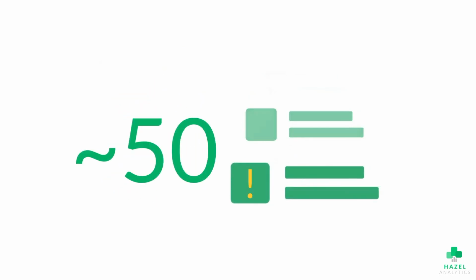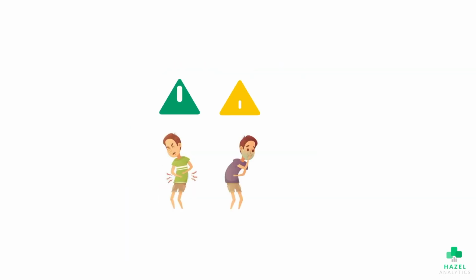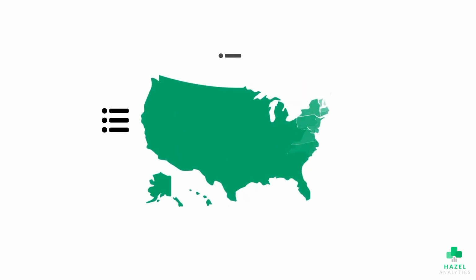There are typically around 50 risk items assessed during a routine inspection, which are often grouped into categories based on the foodborne illness risk levels associated with each violation. However, there is no standard system of organization, so these classifications can also vary across jurisdictions.